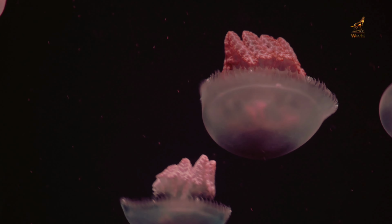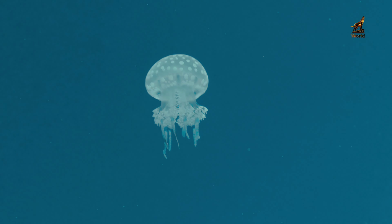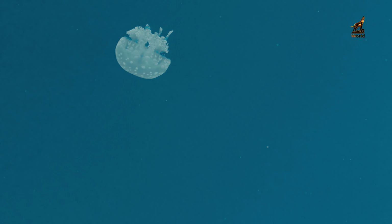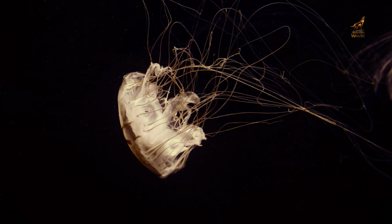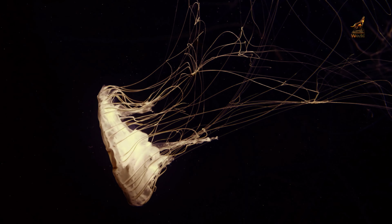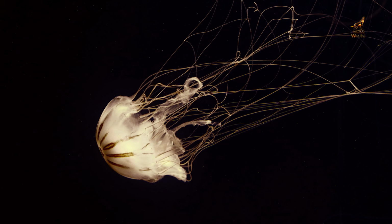Some species of jellyfish can have a negative impact on commercial fisheries, as they can compete with other marine organisms for resources or clog fishing nets. In some areas, jellyfish can affect tourism by creating a nuisance or posing a safety hazard to swimmers.